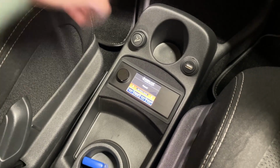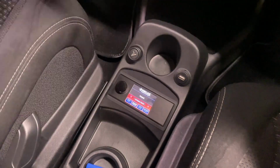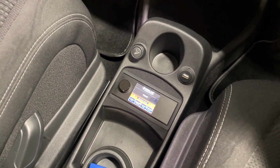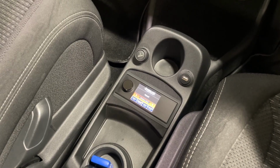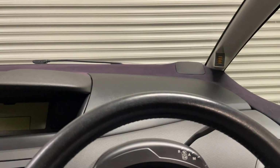Alcantara. Yeah, this was the color of the Alcantara on the dash. That's how it was supposed to be. Yeah, that's black. It looks classy. It doesn't look purple, brown, whatever. Like now it does a bit.